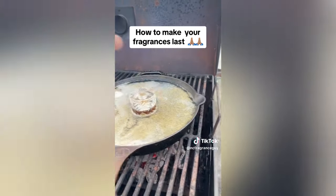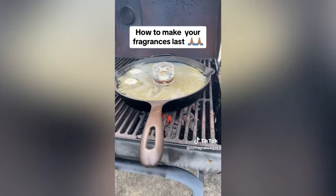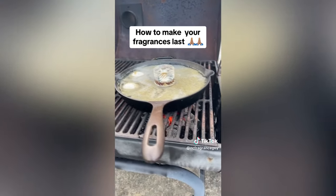I recommend leaving this on here for maybe about 5-10 minutes. And you'll notice when you take your fragrance off of the cast iron pot here, that it's going to last like 40 hours or more.